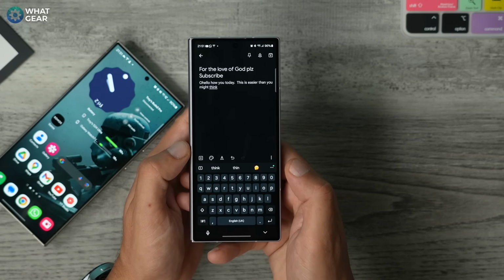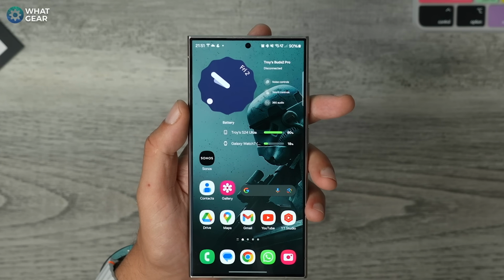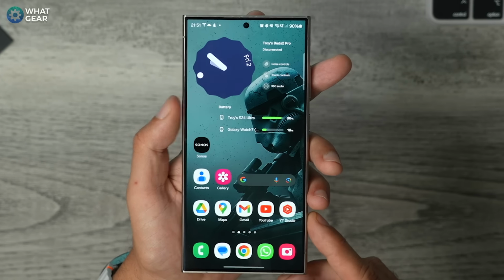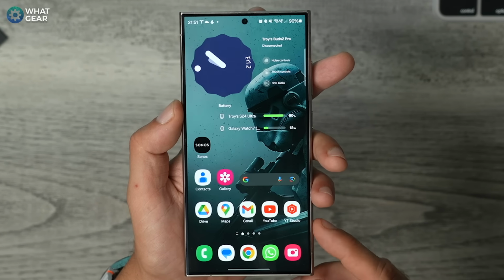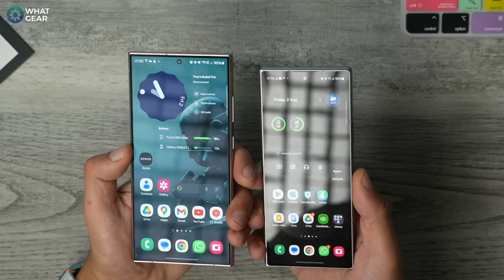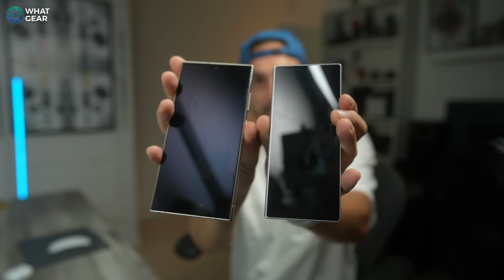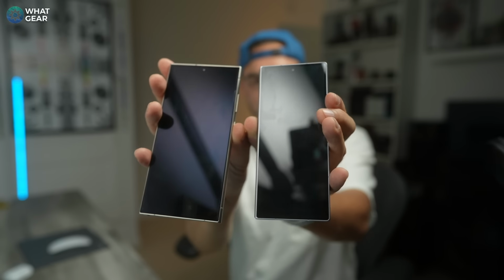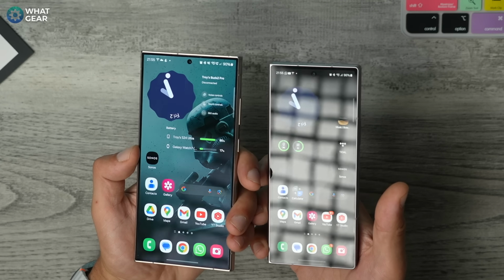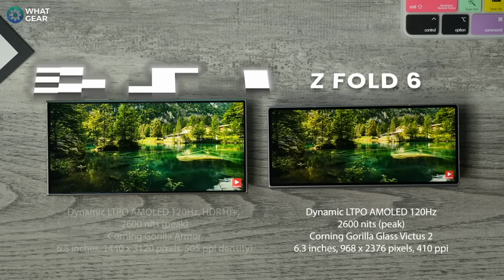Now, something that I love about the Galaxy S24 Ultra's display is the Gorilla Armor Glass. It's an upgraded version of the Victus 2 used on the Z Fold 6, and at this point in time, it is exclusive to the Galaxy S24 Ultra. But what I like about it so much is the anti-reflective qualities. It's such a game changer. However, that goes away as soon as you put a screen protector on the phone, so keep that in mind. It's kind of a gift and a curse in a way. And I had hoped that Samsung would have brought this to the Galaxy Z Fold 6, but unfortunately not. Maybe we'll see it on the Z Fold 7.